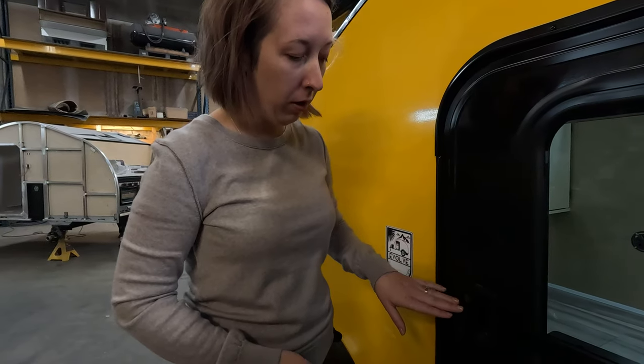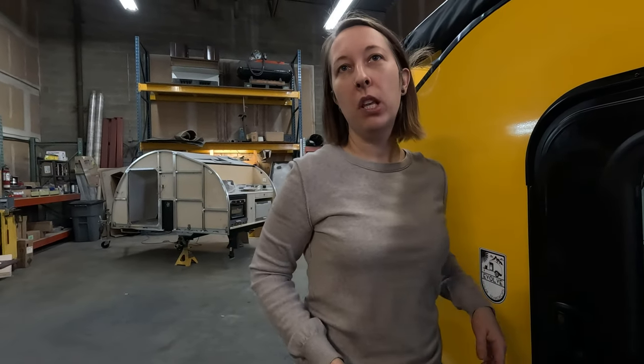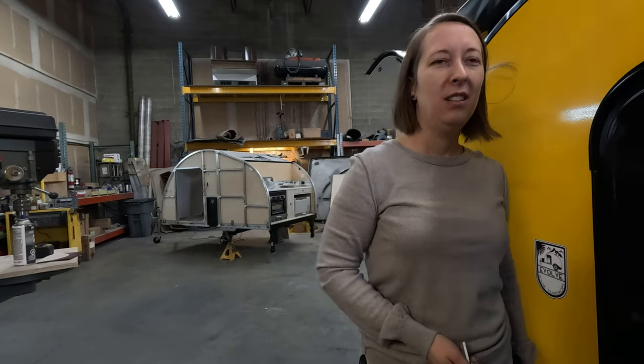We already put white lithium grease in both of these, so these are already lubricated for you. When we get the locks, they're not lubricated. So we found with the first few dozen trailers we were making, people after a year were like, hey, it's not opening, the key's getting stuck or things like that. And I'm like, that doesn't make sense. It's brand new pretty much, right?